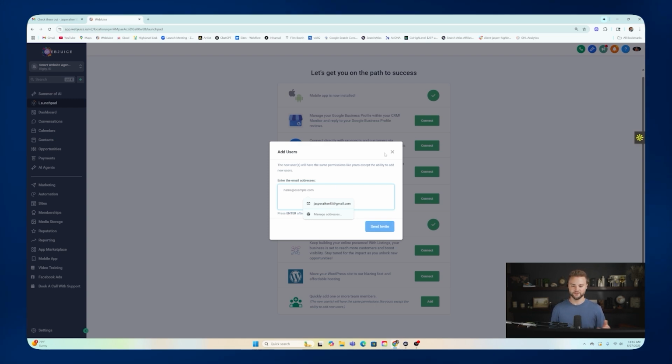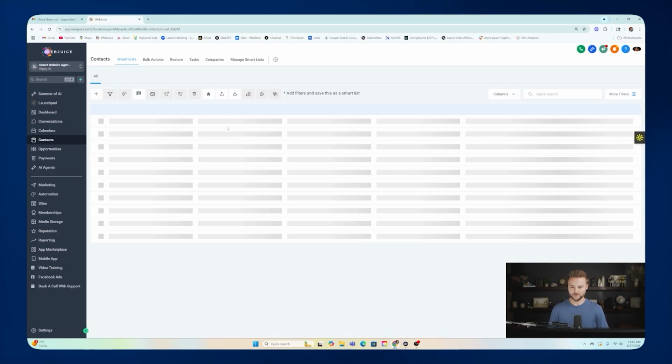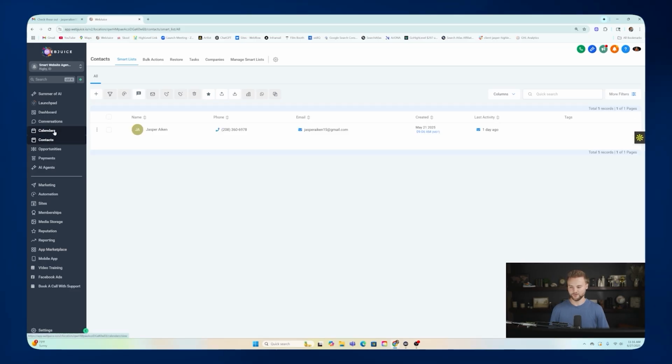They'll get an email and it'll say you've been invited to join WebJuice or whatever your guys' software is called, and then they'll be able to create a username and password and log in, start seeing everything that's in the sub account. They can see all their contacts under the contacts tab. They can see appointments that are booked under the calendars.